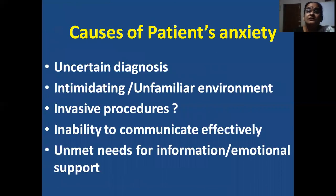Now for the causes of patient's anxiety. Yes, the fear of the unknown. The patient does not know the diagnosis and that creates fear, and we should all understand this kind of situation of the patient. And the intimidating or unfamiliar environment, especially if the patient has come for the first time, it will all be so unfamiliar and not known. Even you are not known to the patient. And so you have to be very careful in dealing with the patient who has come for the first time.